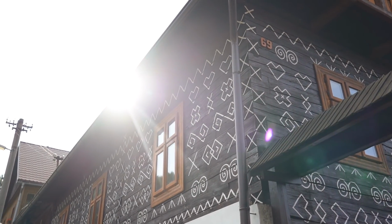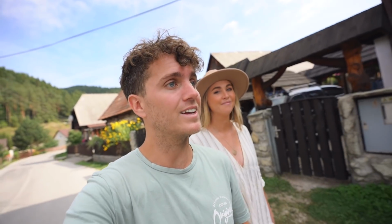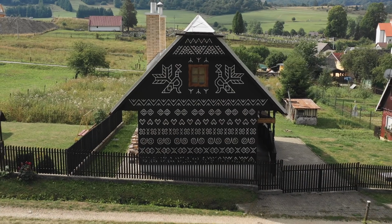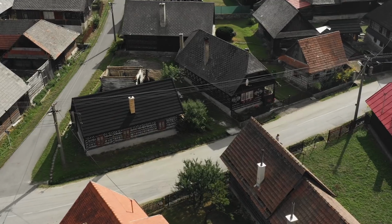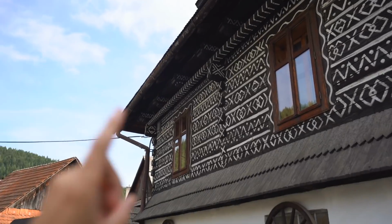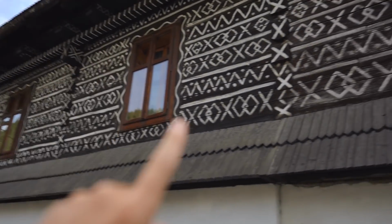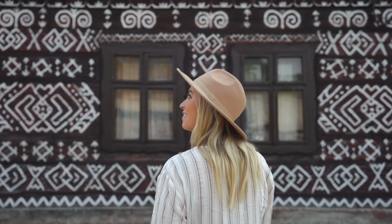So you guys are probably wondering why there's all these white symbols on the houses. Back in the day, they made this paint and it was used to protect the wood of the houses, and then they just painted it with all these different symbols. And now it's at a point that these symbols have become a part of Slovakian culture to the point that they use these on their Olympic players.